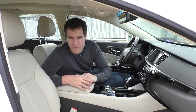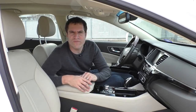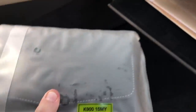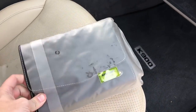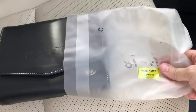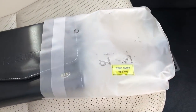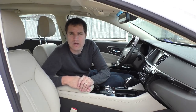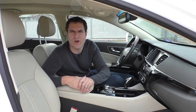Next up, we move on to the glove box, which isn't particularly unusual, although it does contain the owner's manual, which has a few interesting peculiarities, starting with this little plastic sleeve that it's in. I guarantee the owner of the car was never supposed to see the plastic sleeve. The owner's manual was supposed to be delivered in this nice leather pouch, but I guess the dealer forgot to remove it from the sleeve, and the owner of this car has never taken it out, so we get to see how Kia keeps its owner's manual safe when the car is in transit.